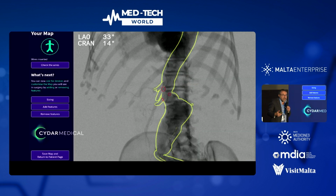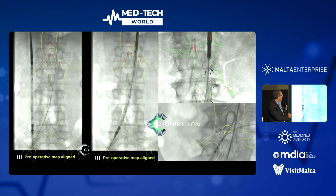So one of the trials we're taking part in right now uses AI to take the CT image and create a 3D picture of the aorta and its vessels, as you can see here, and it marks where the origins of the vessels are. This is a 3D picture, so when you rotate your C-arm, the picture rotates with you, so you can visualize where the vessels are, so you can position your stent. So you can see here a stent being positioned. You can see there the origin of the vessel there, and there is our sheath with a wire getting into the stent. Same thing here, going into the renal artery here.